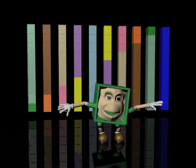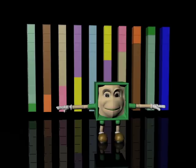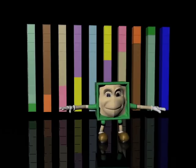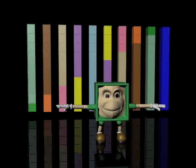I keep the music going. Actually, I keep the whole place rocking and rolling. So how about we go do some math? It's a lot of fun using the blocks. I don't know. I'm one of them.